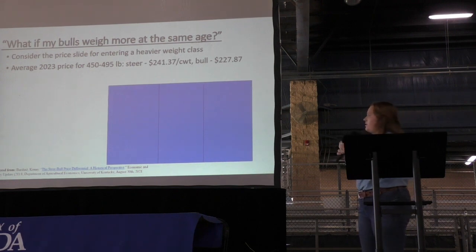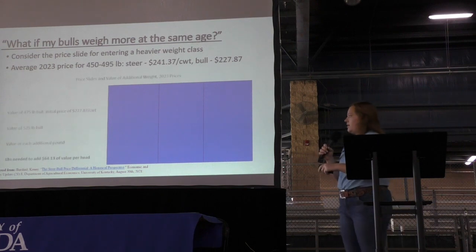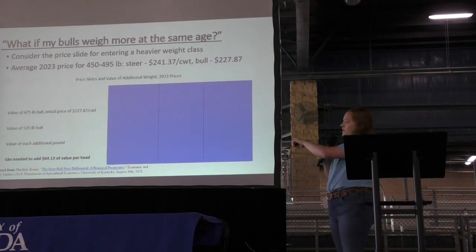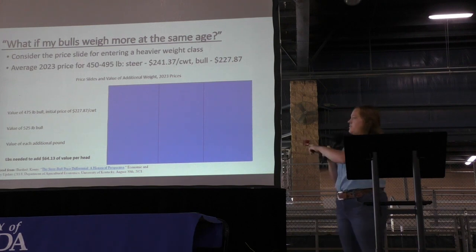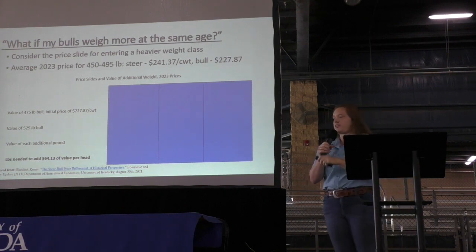So I drew up a scenario here too. You've got to ask yourself the question: what does my bull have to weigh to make up for that $60 discount that I'm getting because he's not a steer? So just walking through it, we're going to put up here a value of a 475-pound bull with an initial price of $227 per hundredweight. So let's say your bull weighs 50 pounds more at 525 pounds. What is the value of each additional pound that that bull put on? And then how many pounds does he actually need to make up for the discount?